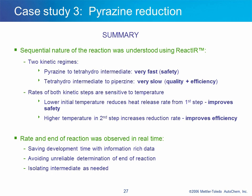A lower initial temperature reduces the heat release from the first step and improves the safety, and a higher temperature in the second step increases the reduction rate and improves efficiency. The rate and the end of the reaction was observed in real time, saving development time with information-rich data, avoiding unreliable determination of end of reaction, and isolating an intermediate as needed.